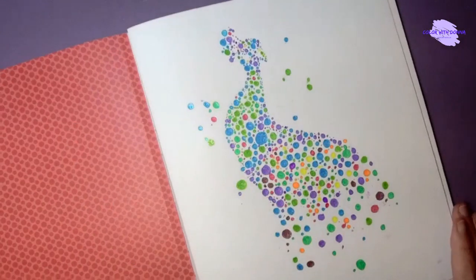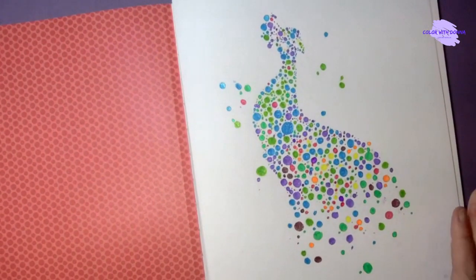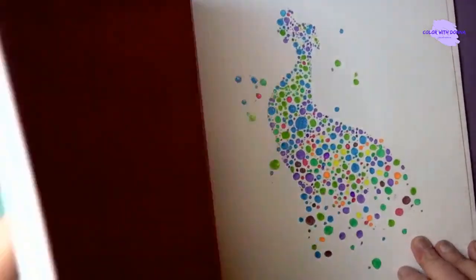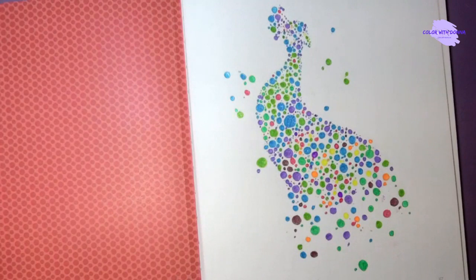So, okay, dokie. There is my finished image. This is from Lots of Dots. I think this is the peacock. And yes, I truly enjoy doing this with you guys.